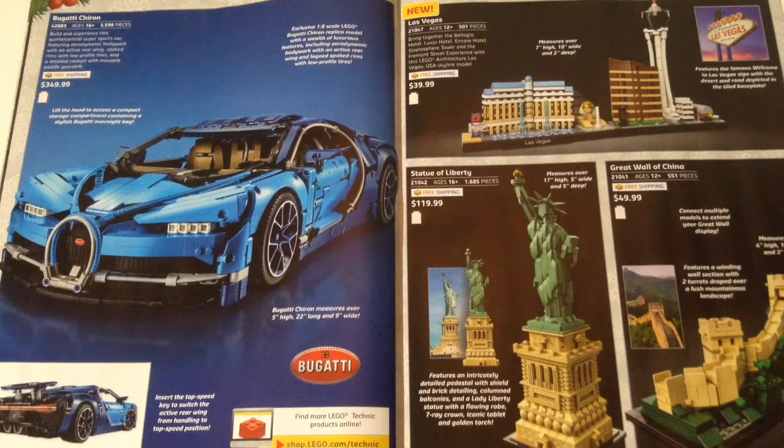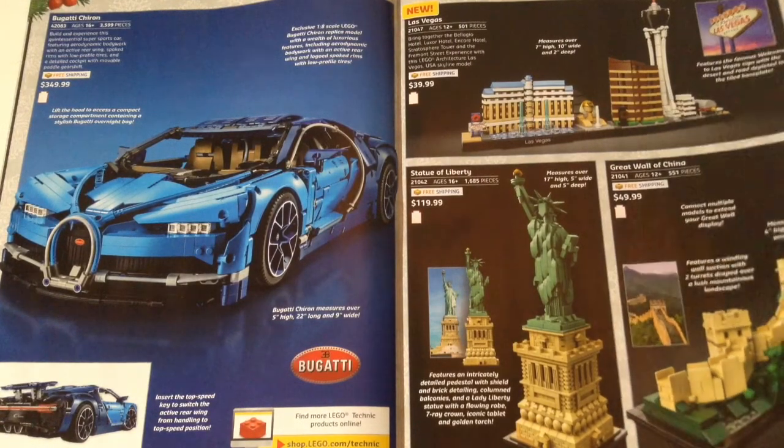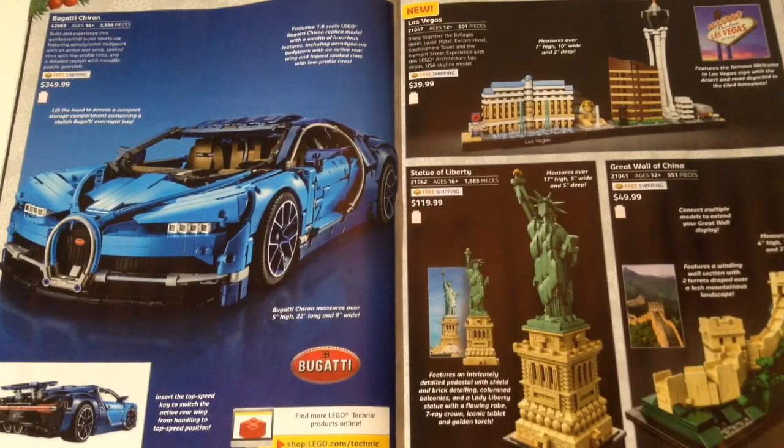Look at the price, $350, and it's 3,599 pieces. I mean, you can't complain about that, and that is a really sharp-looking vehicle. But again, as good as it looks, and it's probably a great build, I just don't want to pay $350 for a Lego set, unless it's a roller coaster.